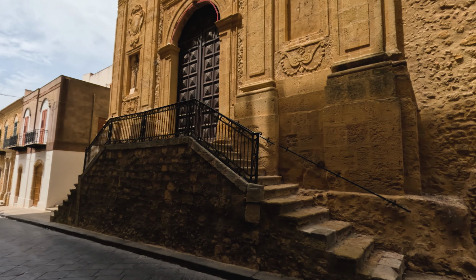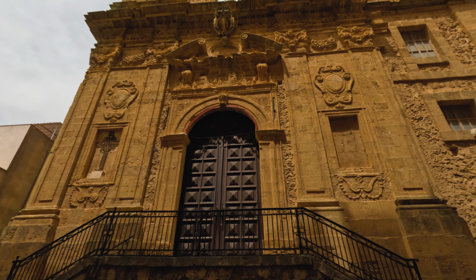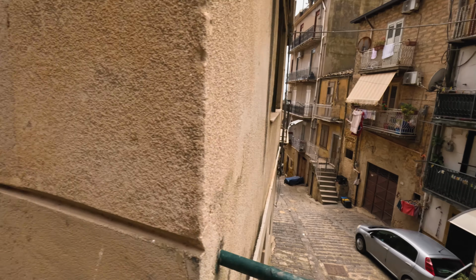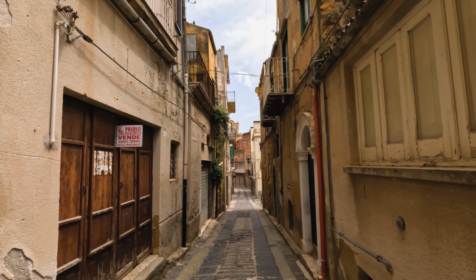Another pretty impressive building. I'm assuming another church. There's plenty of them in this little village. Doesn't look like you can go in that one, but either way, it's still a very nice building. There's so many different little roads and paths everywhere. You could go about exploring here for so many hours and still not cover it all. Very pleasant just walking down these streets.